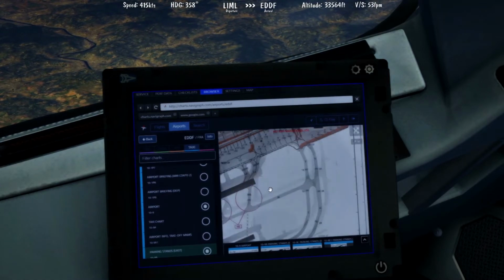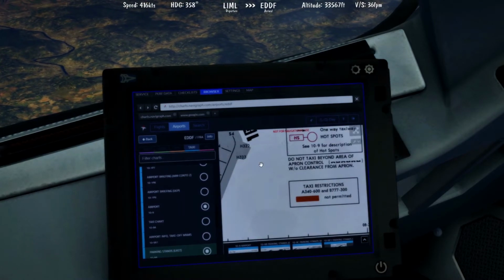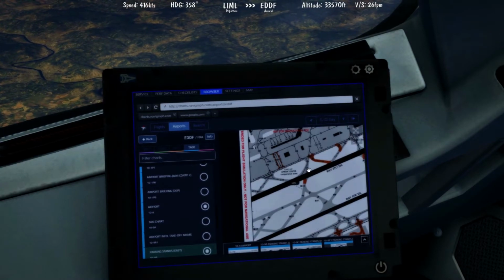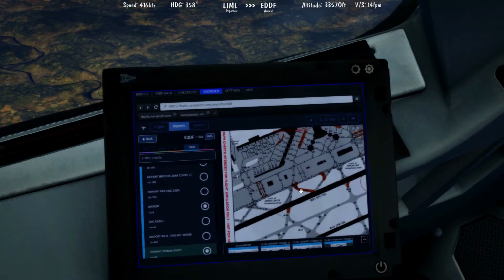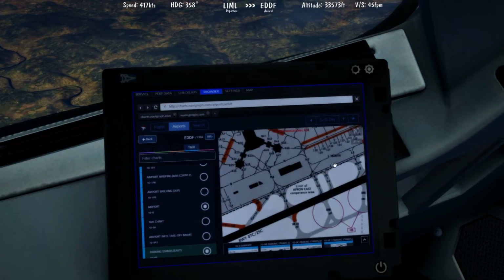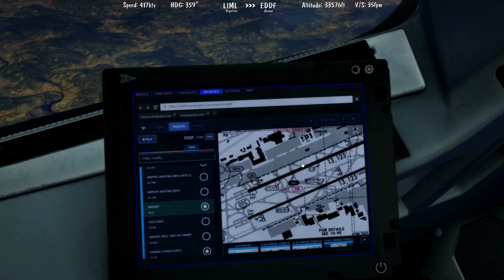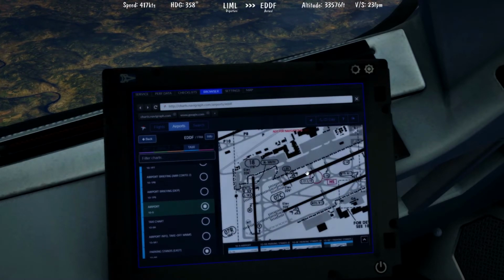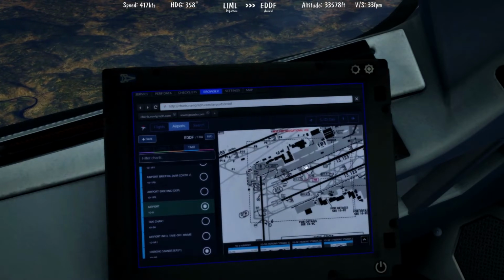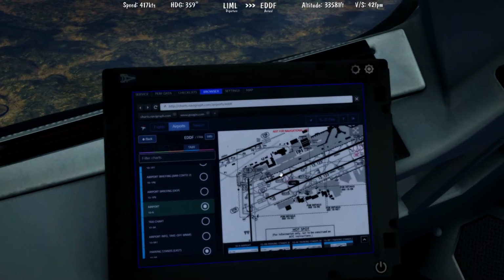Let's see the red zones. What is the restriction for the red zone? A346 and 773 is not allowed, so whatever. We're an A320, so we don't care. Honestly, I'm not sure if this is a taxiway that I can taxi on. Let's check. Can't remember what the dash lines stand for in the charts, but whatever.